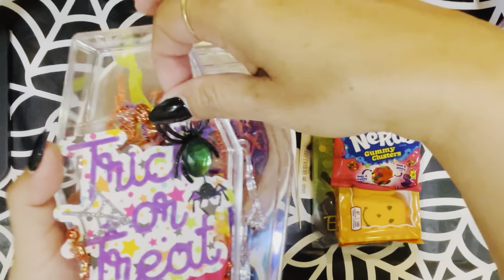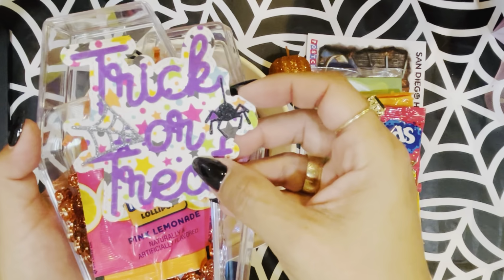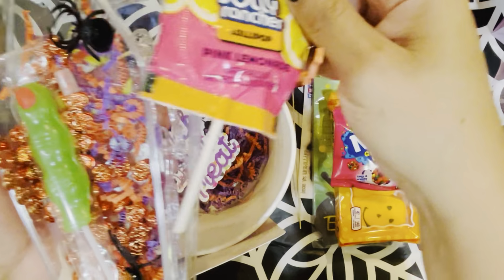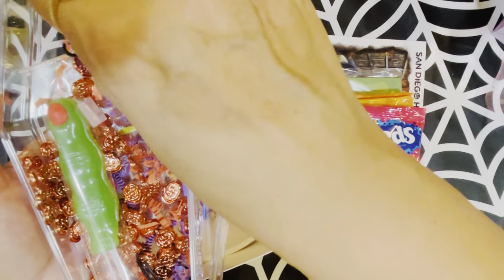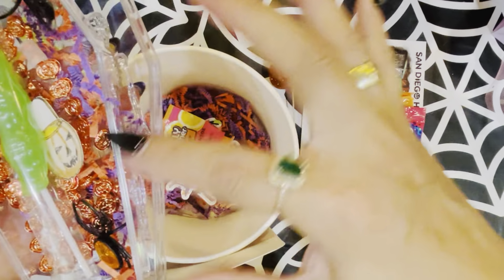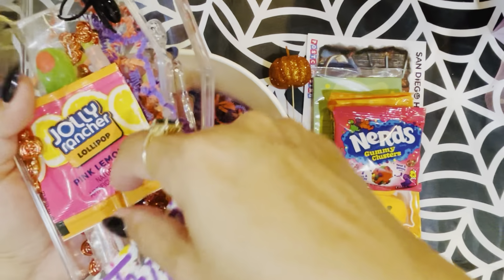Oh, a spider. How cute. I love these. You can use these in your junk journals. I love all the ephemera that people make. Lollipop. Oh, I got another finger. How cute. And the pumpkin necklace and another spider. I love how she decorated this. So, so cute. Oh, cute. A little pumpkin. I love all the little things inside. It's just like opening up a surprise box.